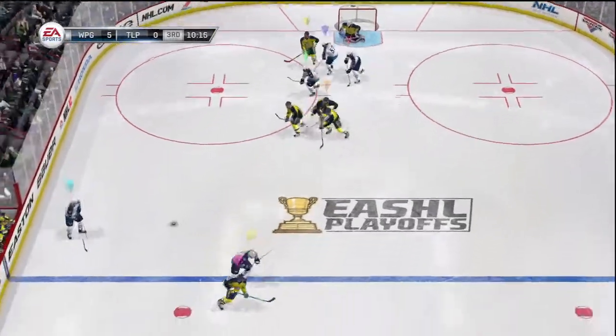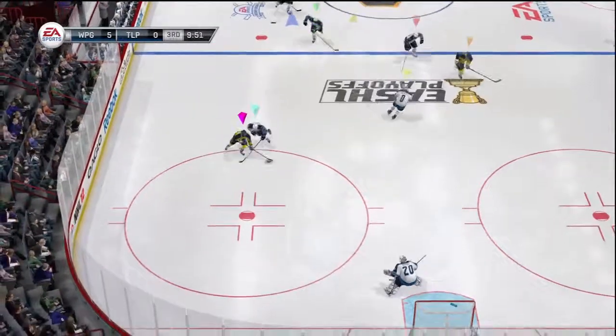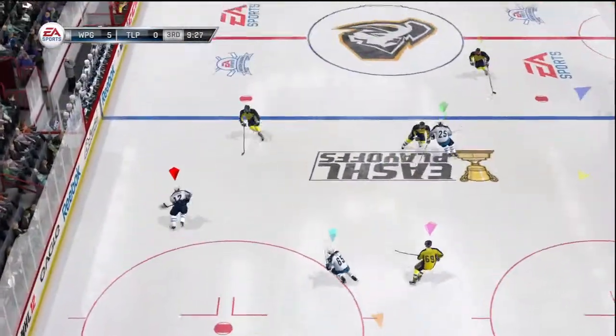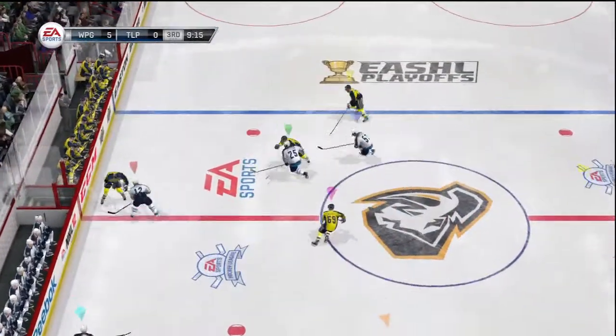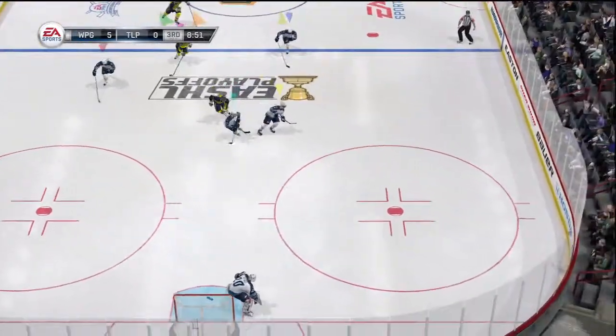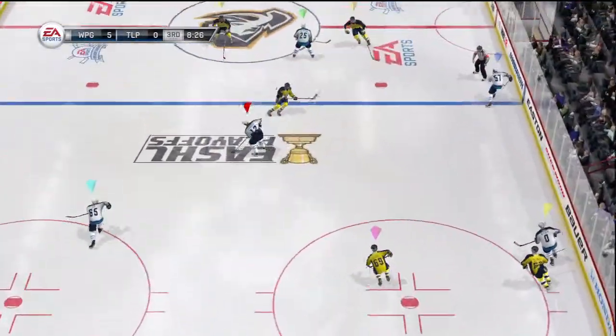Breaks that up with a good poke check. Stevens leaves the defender in the lurch. What a move he put on. Able to come away with the puck here right in front of his own net. To Stone. A dump into the offensive zone, going across ice to get there.